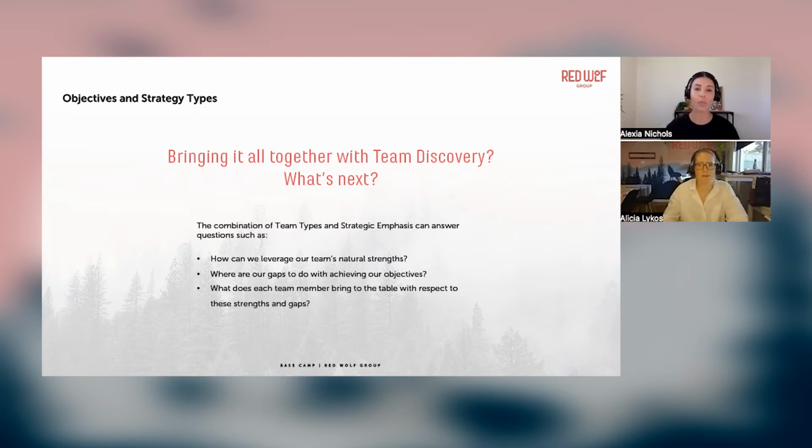We want to combine this with the team types. We want to use all that knowledge about the strength areas the team has, and link it with the strategy to help answer questions like: how can we leverage the team's natural strengths when we're trying to achieve our strategy?